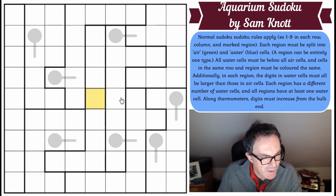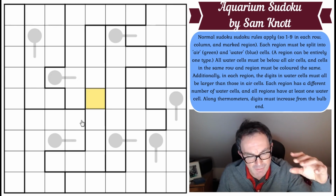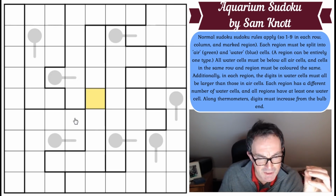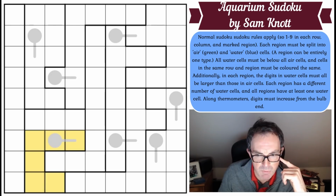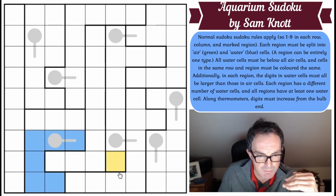And then we've got this aquarium condition. So if I understand this correctly, you have to imagine that water is being poured into a region. And then wherever the water goes, if we decide the water reaches this level in this region, it must occupy all of those squares because the water will fall to the bottom of the region.